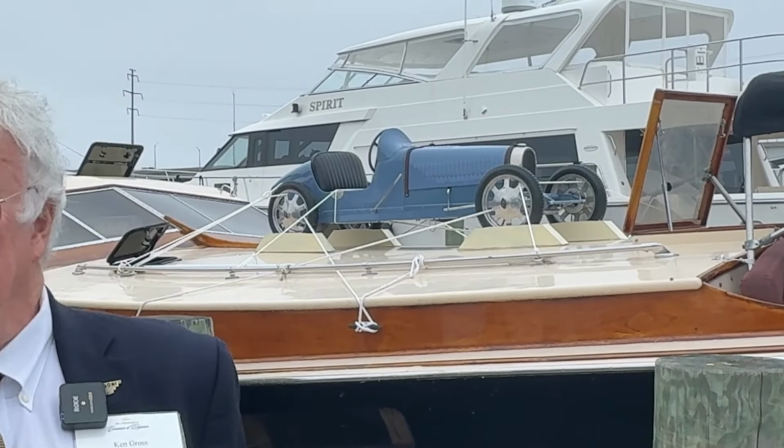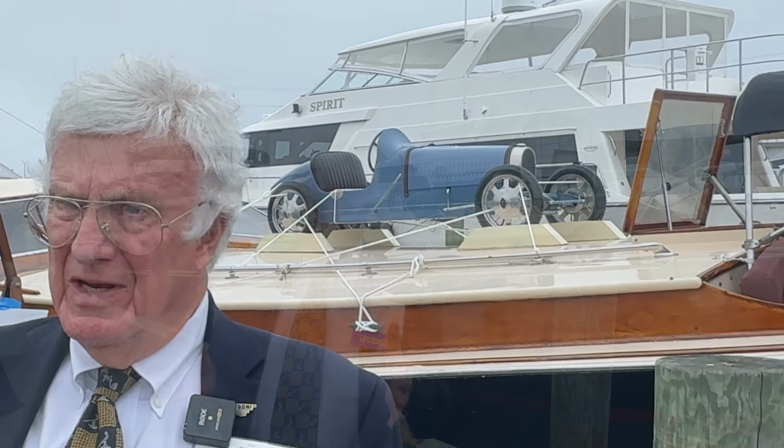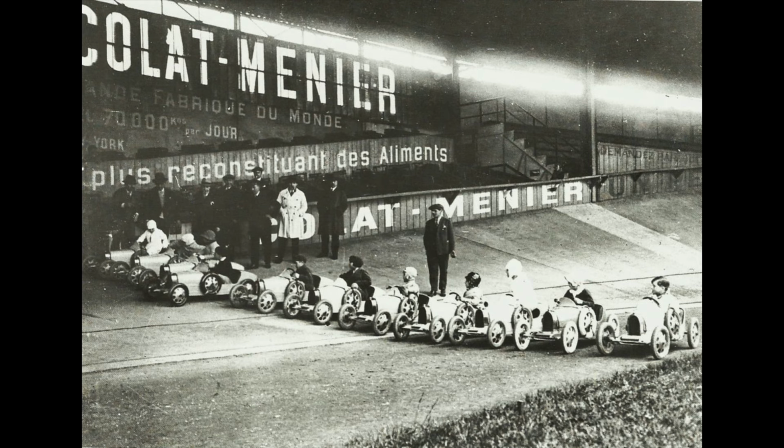Well, this is a baby car, Type 52, and Ettore built one of these, a prototype, for his son Roland, who was like 3 or 4 years old. And Roland loved it, of course. Any kid would like to have their own model racing car. It was based on the Type 35, which is probably Bugatti's most successful race car. And Ettore realized very quickly that they could tool up and build these for wealthy French children. So there are photographs from the era of little races going on with boys and girls in these tiny cars.